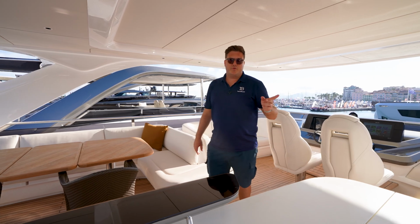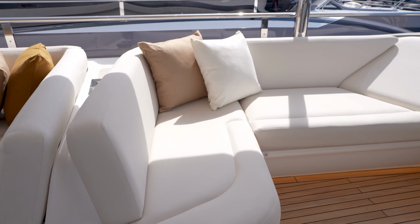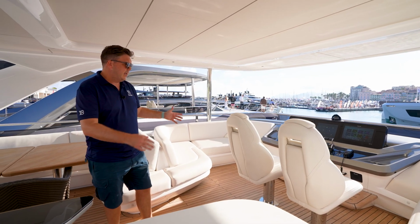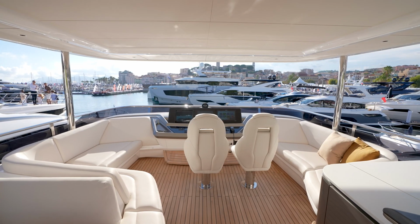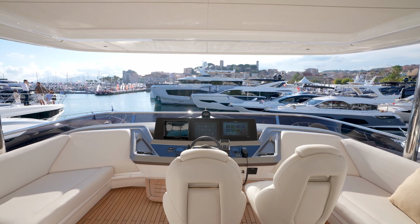And then you have the usual Princess trick here, where this area slides out and you can make it into a sun pad. It's not in that mode at the moment, but you can just extend that to give you a bit more sunbathing space. But they've got so much space up here, they've been able to flank the two helm seats with some seating on both sides, which works really, really well.